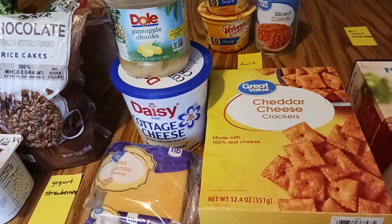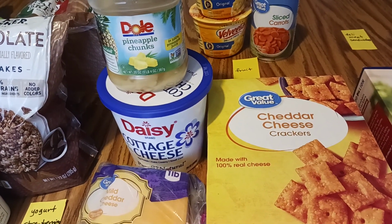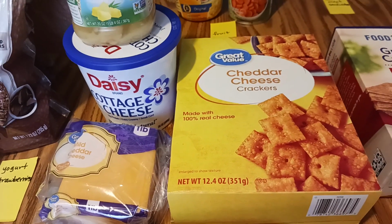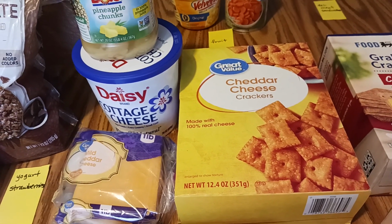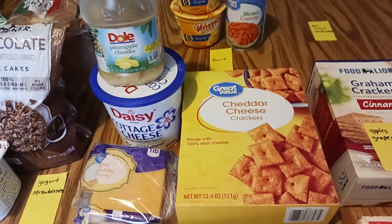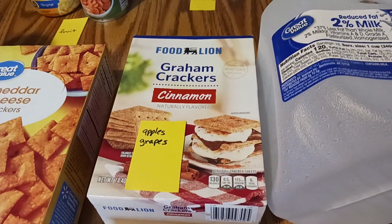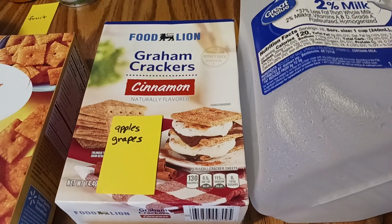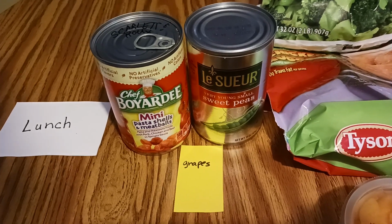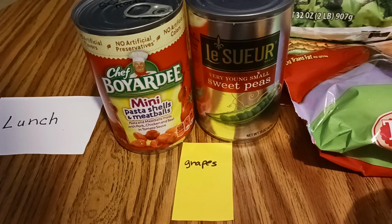So Thursday morning, I'm going to incorporate the cottage cheese and pineapples. I know two of my girls like that, but I've got cheddar crackers and cheddar cheese that I'll cut up into little sticks, and that'll be for the children that don't like cottage cheese or pineapple. And this again is on our orange day. And then Friday, I've got graham crackers and milk, and I'll add either apples or grapes to that for the morning snack.